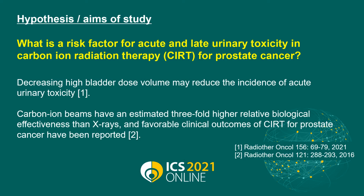Carbon ion radiation therapy offers biological and physical advantages over conventional radiation therapy with X-rays. Carbon ion beams have an estimated threefold higher relative biological effectiveness than X-rays, and favorable clinical outcomes of carbon ion radiation therapy for prostate cancer have been reported.